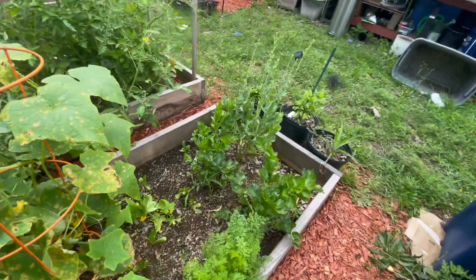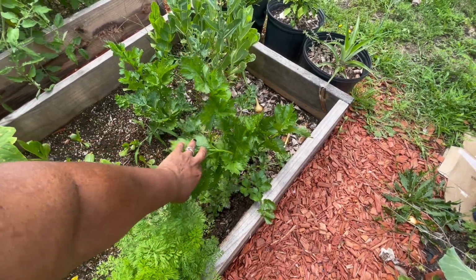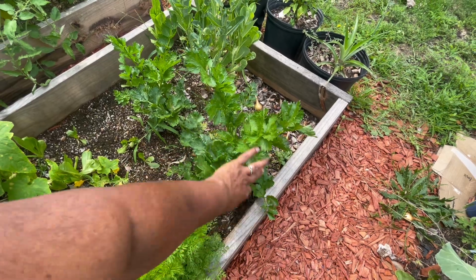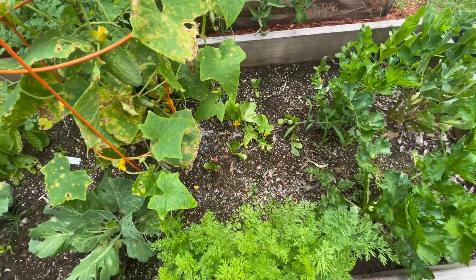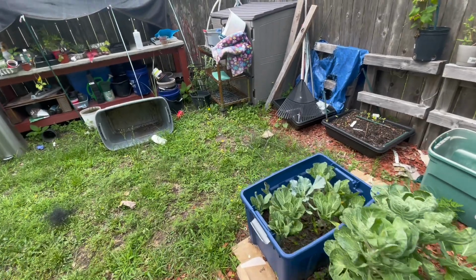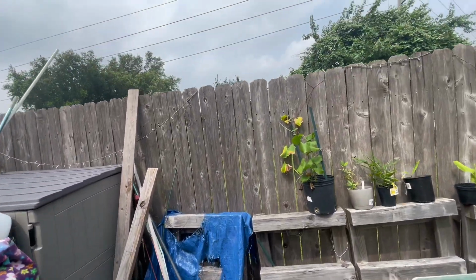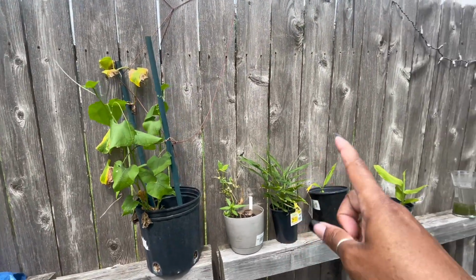Carrots. Look at this giant celery. I harvested some of this yesterday. We had some wings Tuesday. So I have my own celery for the wings. The lettuce down there. This lettuce going to seed. I'm going to pull that up in a minute. And then over here to this section. Mirliton, beans, ginger.